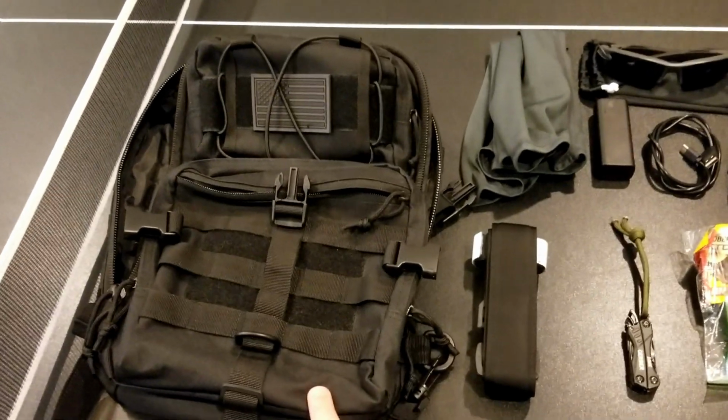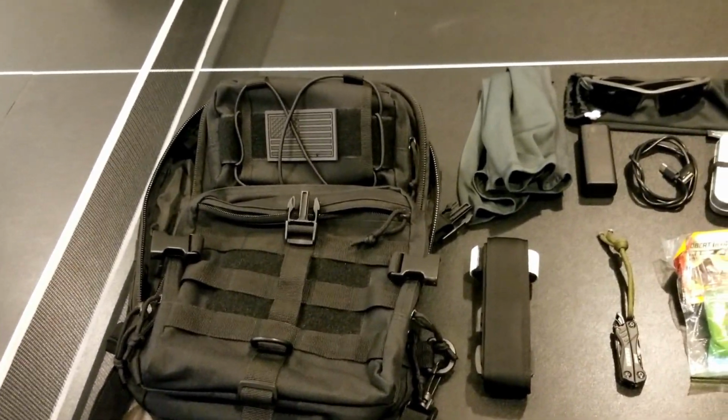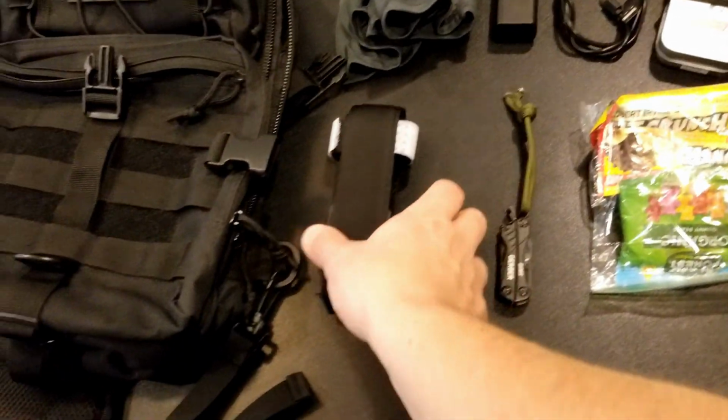Who knows? But I go through these bags pretty often, because I also give these away to people who are like, oh, that bag's awesome. I was like, oh, take this one. I'll get another one. So then let's go through what else I carry.